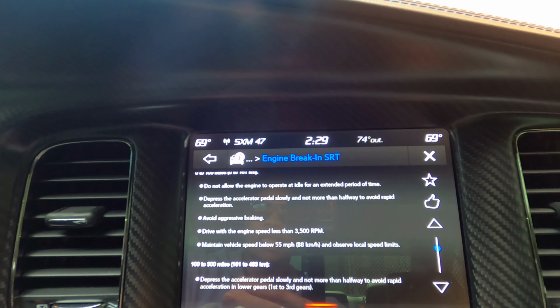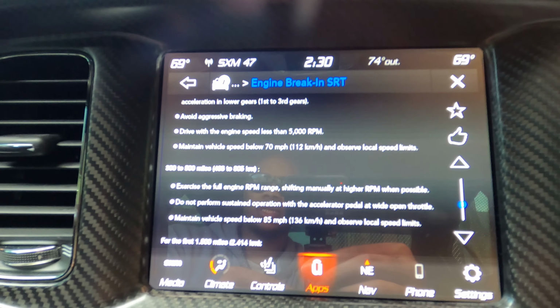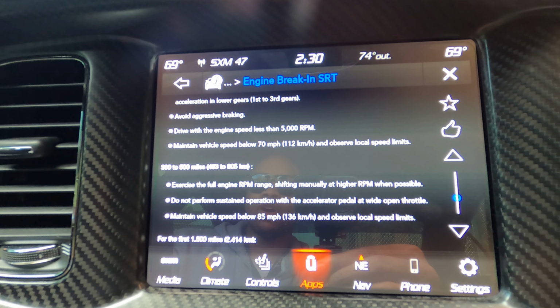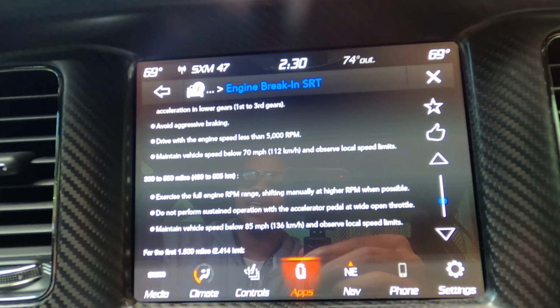It's funny, I didn't even look at this before I did this video, and I just have these things in my mind. So 300 to 500 miles is the first break-in period. Exercise full engine RPM range, shifting manually at higher RPMs when possible. They always put when possible at the end. They're not saying do it all the time.